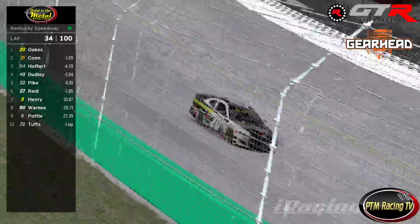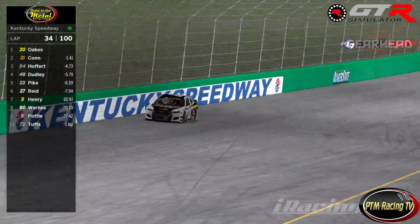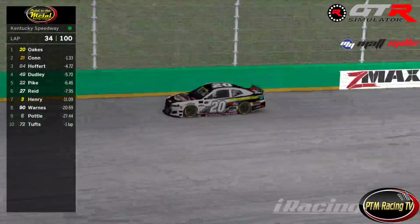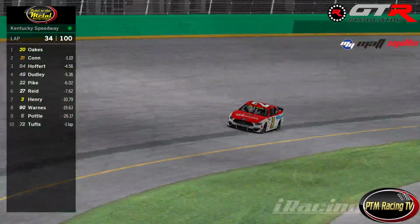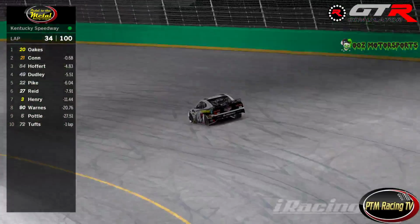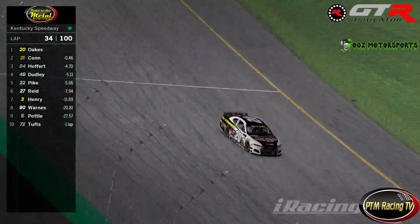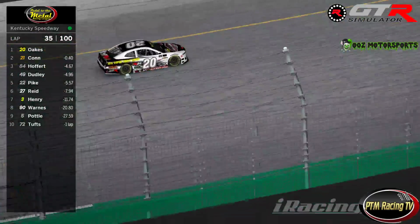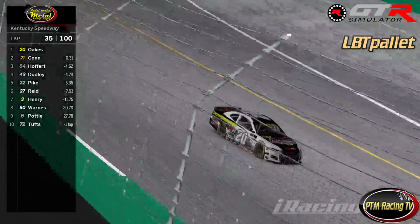Jeffrey Oaks, the number 20 Jackdaw Motorsports machine, is pretty much locked and loaded, but is it going to be a long distance run for him, especially with Colin ever so present, ever so quick to come by? He'll definitely put some momentum in his hand and put a trick or two up his sleeve. But for Jeffrey Oaks in this stage, he'll have some work to do. Caution flag will fly. Competition caution coming up.